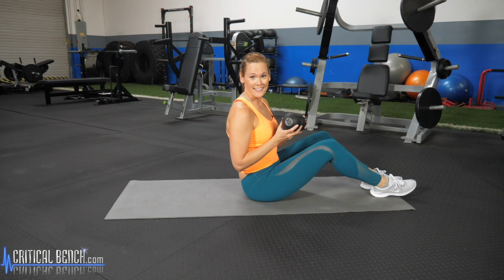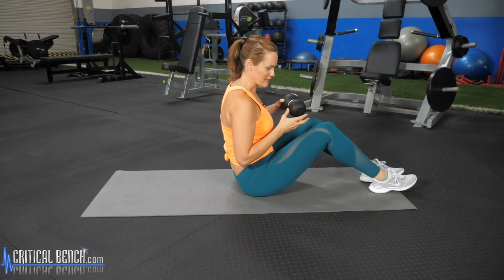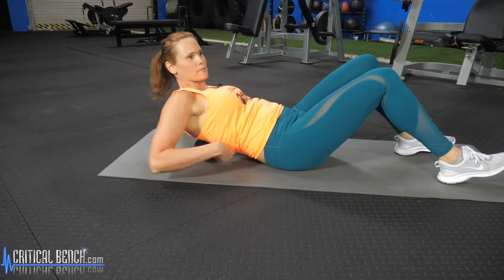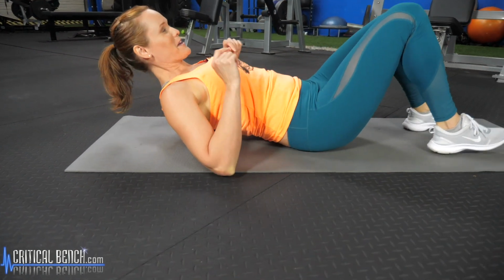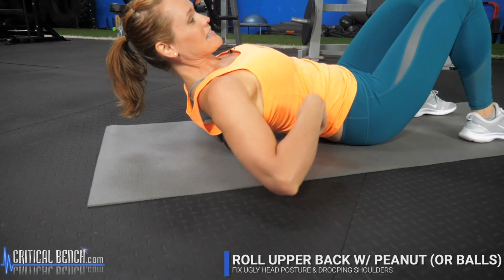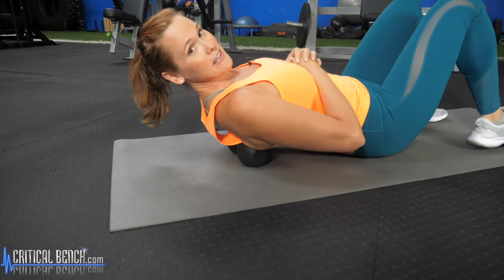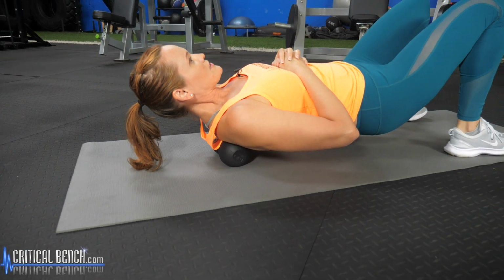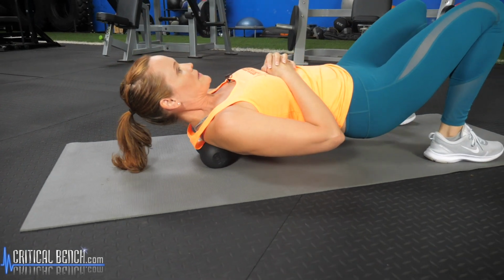All right, so I'm gonna take this and I'm gonna put it right between my shoulder blades, okay? So I would start just like right above where like your bra strap would be if you have a bra strap, if not right between those shoulder blades. So basically I'm just starting right here. So the first thing I want you to do is just to kind of lift your hips a little, and we're just gonna start to roll up and down.